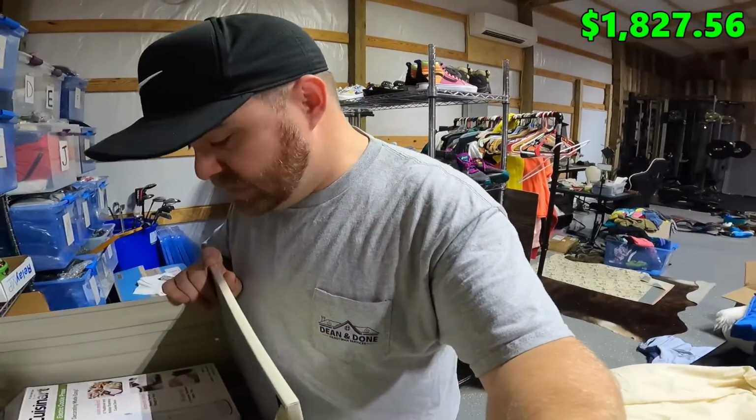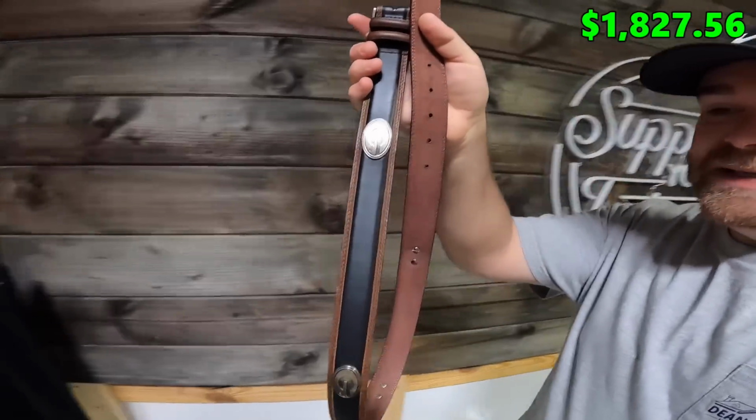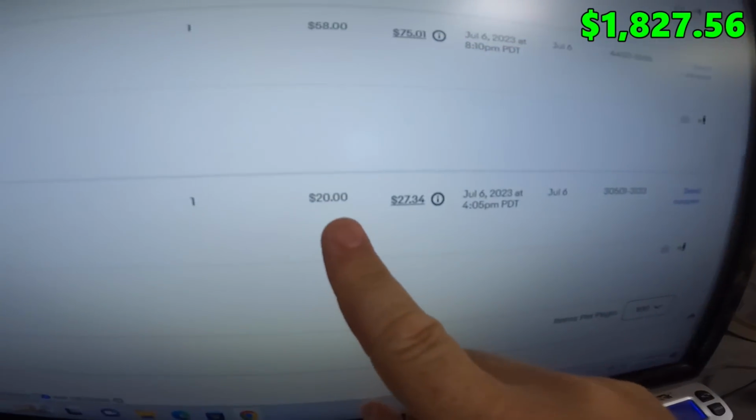Next item is something we picked up on our Atlanta thrifting trip like a month ago when we went to get $7,000 worth of women's clothing. We stopped at a Salvation Army along the way, and I bought this Georgia Bulldogs leather Zep Pro belt. I believe it was either 50 cents or $1 at Salvation Army, and it sold for 20 bucks plus shipping.